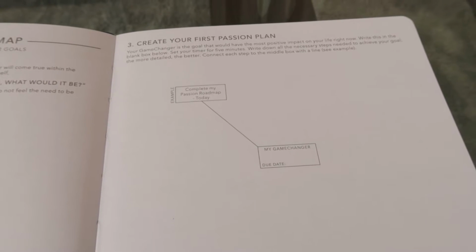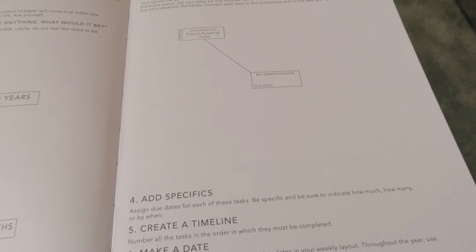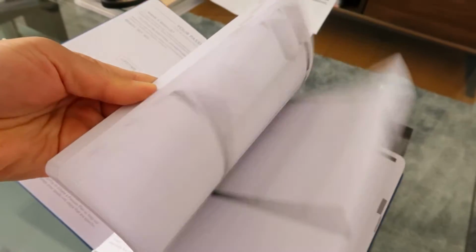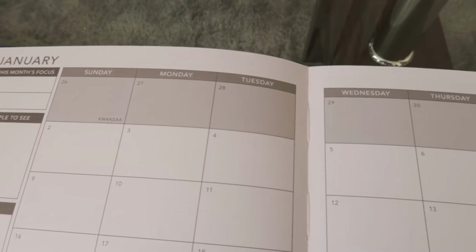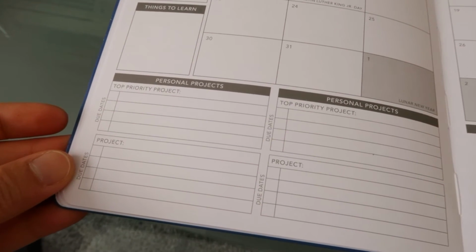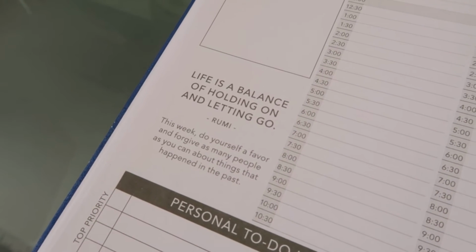Well, my first impression, this planner is really beautiful, and I really like the color and the texture. I love the design. It has the ocean wave theme. It is amazingly durable, and I can say it is a high quality planner. This planner has inspirational quotes printed on it, which I really like.